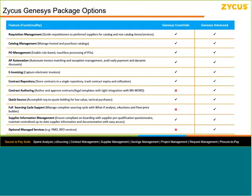The package options. I love this slide, and this is actually going to be my last slide before we get over into the demonstration. I really like this one. I always like the check boxes. Kind of tell you what you get within each individual bundle. So obviously there's going to be a little bit different price point here between the two packages, but it's not that big of a difference. So for the difference in the money, I'd probably go with the Genesys Advanced. I think it's less of a financial decision to me and more of a decision based on the maturity of your organization and what you need.